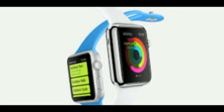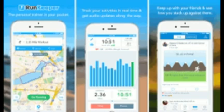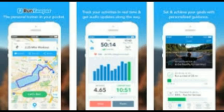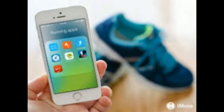Also, like the activity app, RunKeeper gathers heart rate data from the watch. That might not be important to everyone. However, I do targeted heart rate zone training for certain race distances, so I'm excited to see the feature.